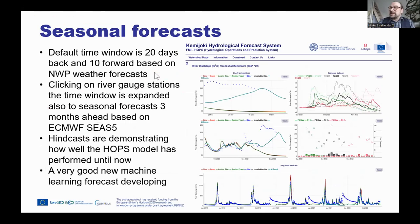But in general, the HOPS model has performed well until now, as demonstrated by hindcasts. And compared to other hydrological models, this is good information, as there is no observation material used for tuning the model. So if it works, it's just a good model.